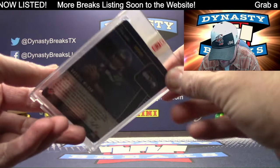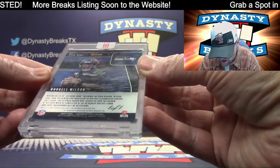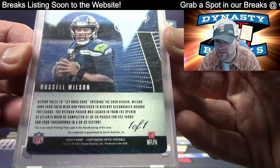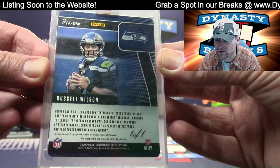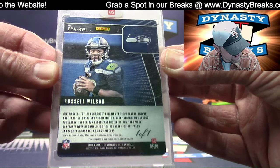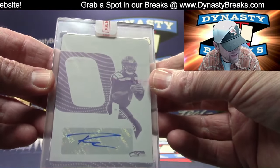I'll show you the back first. Russell Wilson 1 of 1 plate auto. What is this from? 2020 Contenders Optic. Give that a boom, Seattle. There you go, Sea Chickens. How about a back-to-back Cohen?